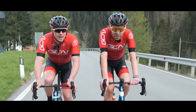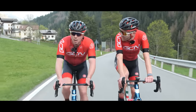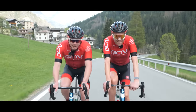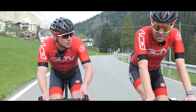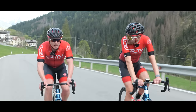That's it. Yeah, so I think we should have our own GCN summit finish. Oh, great idea. God, I've never been so happy. Also, fun fact for you. This was actually the location used for the film Italian Job, not for the original. That was the Nivolet, where we've been. That's it, but for the new one in 2003. So there you are.